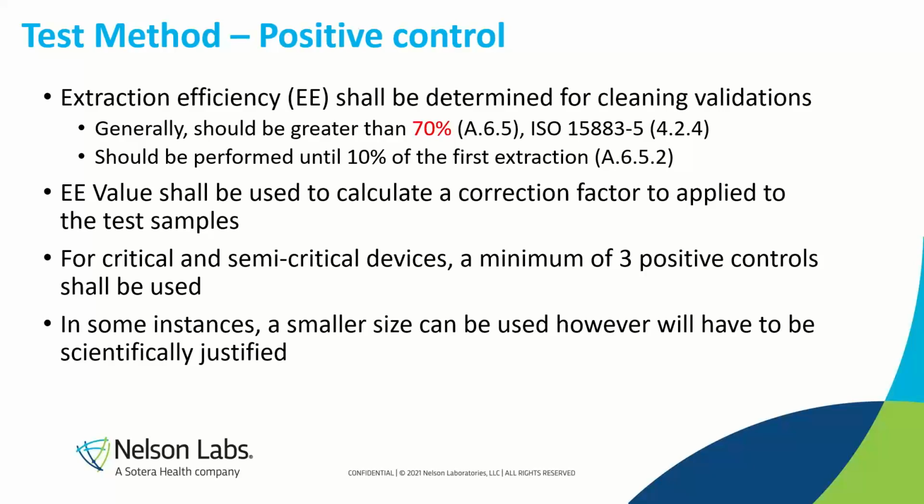Another thing that ST98 talks about is that the extraction efficiency will be used to calculate a correction factor that will then be applied to the test samples. So your extraction efficiency will be used to correct for the test articles as well.